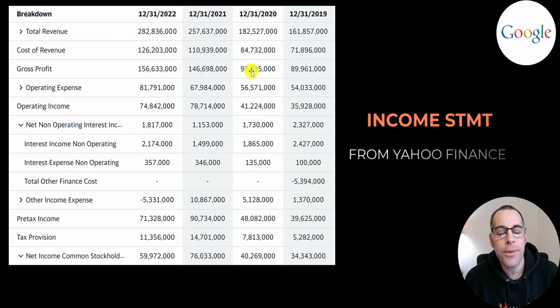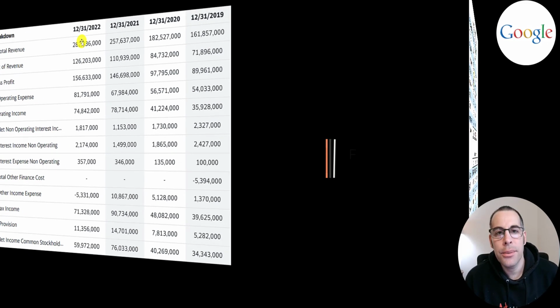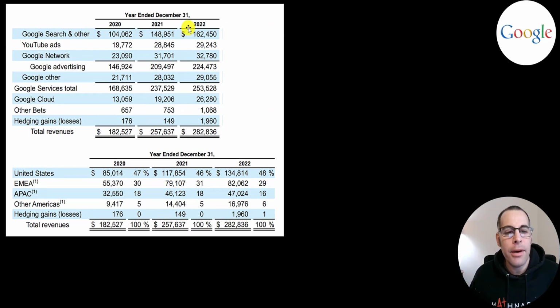The top line is the revenue, the sales, and they had 280 billion in 2022. Let's look at a breakdown of their revenue. 160 billion of the 280 billion is from Google AdWords. YouTube is 29 billion, and the Google network is 33 billion. So the bulk of their revenue is from advertising, 220 billion. Other Google activities is 29 billion.